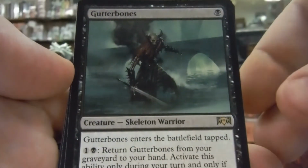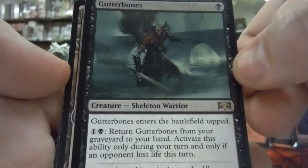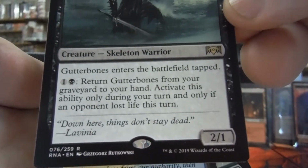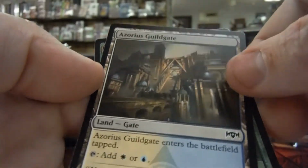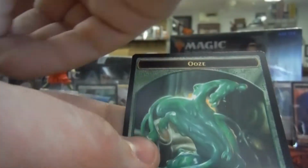And our rare for the pack, Gutterbones. 1 black. He comes in the field tapped. Return Gutterbones from the graveyard to your hand. Activate this ability only during your turn and only if an opponent lost life this turn. Not crazy good, but Skeleton Warrior, Gutterbones, you know. He used to be a pirate in his old life. It's a Korin's Tower. And there's Slimer again.